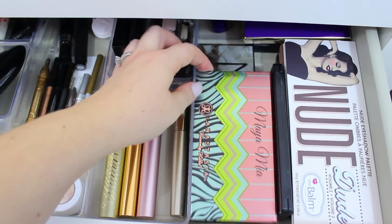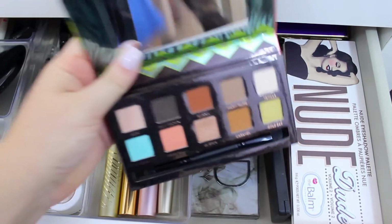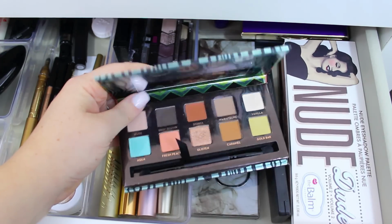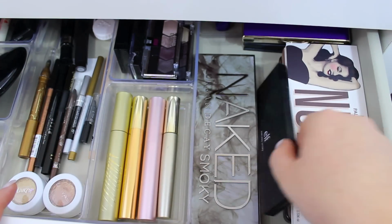This one from Anastasia, this is the Maya Mia palette. It's not a new palette or anything, but I've really been loving this orangey brown shade and this reddish shade, so I've just been using that a lot lately. I'm still using the Urban Decay Naked Smoky and this one from e.l.f.